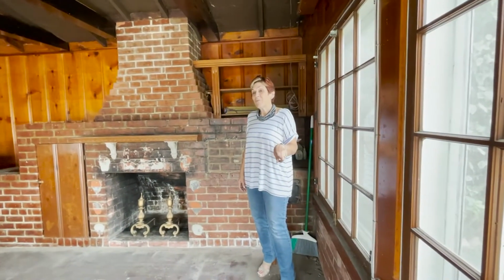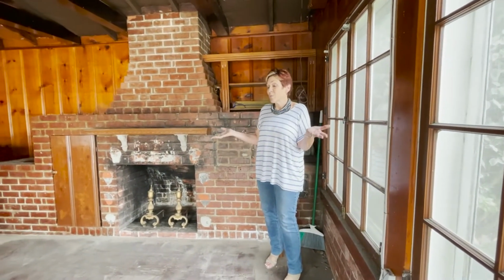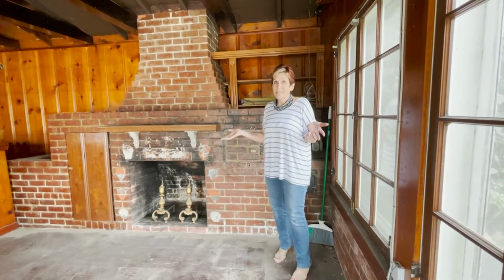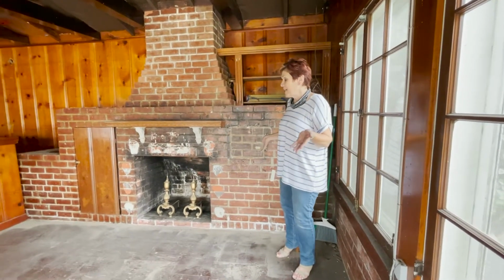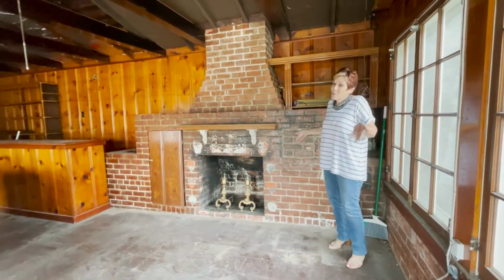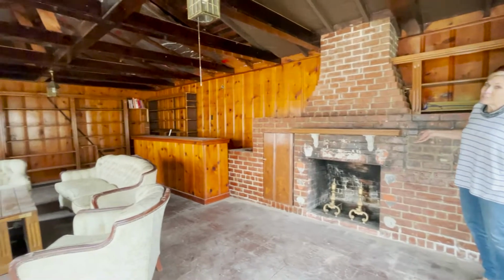So in 1941, this summer house was built. This is over 500 square feet. So it was obviously made for entertaining, but I see potential here. Maybe this could be an ADU, or you could just hang out here and enjoy the beautiful summer nights.